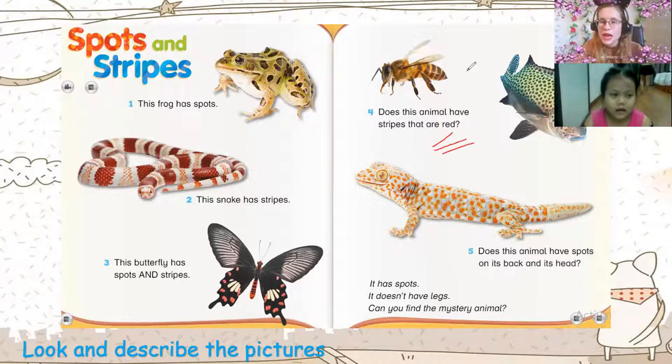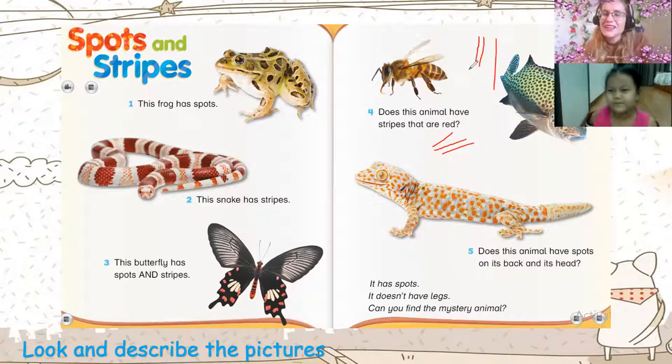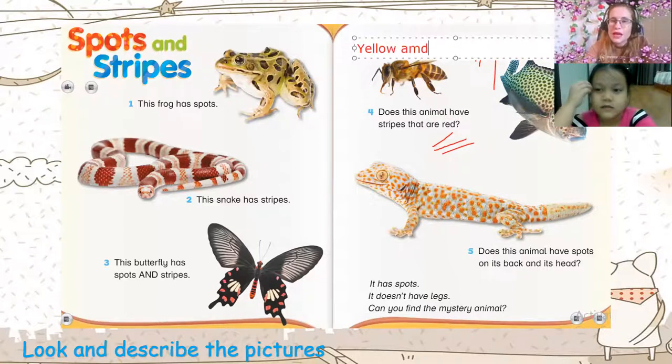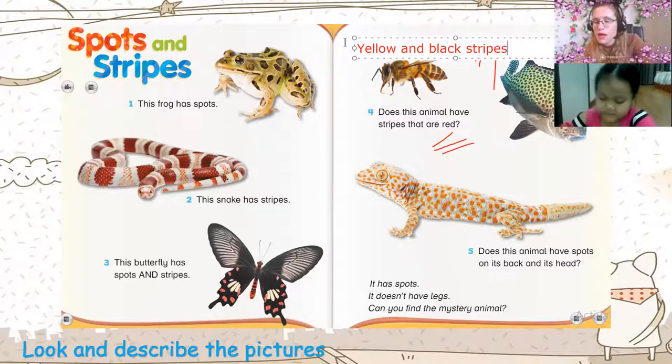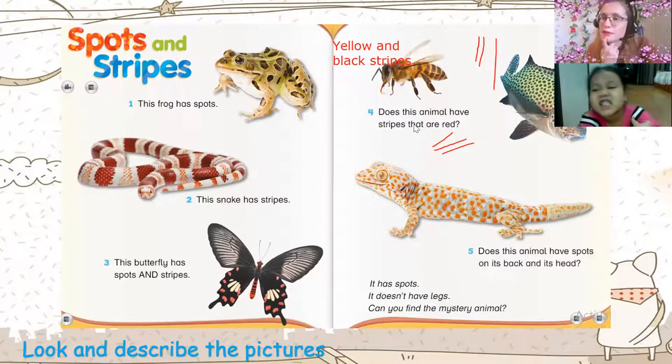Okay, so does this bee have red stripes? No! No. Okay, a bee has yellow and black stripes. Yellow and black stripes. Can you say that with teacher? Yellow and black stripes. Yes, okay. The bee is like this. You see the yellow? And then you see the black stripes. The yellow stripes. All right.